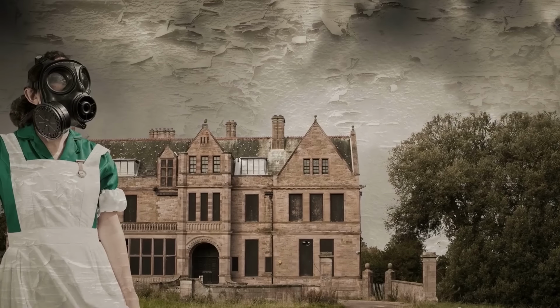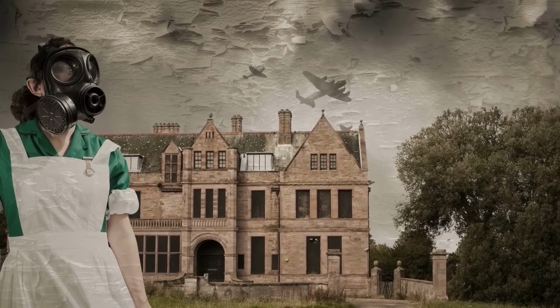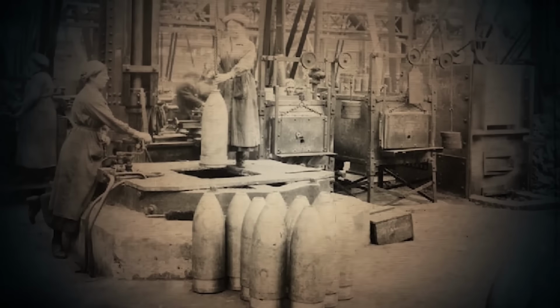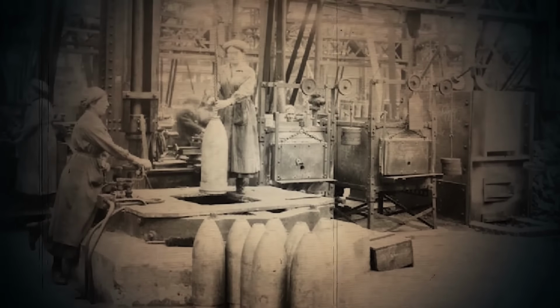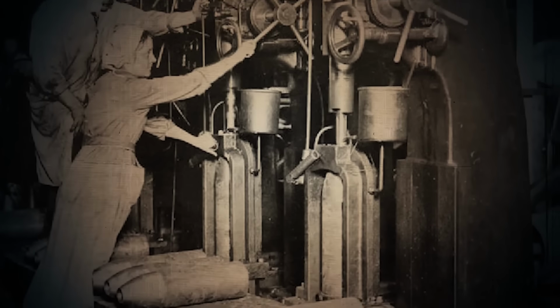In addition to the unavoidable dangers of working with highly explosive materials, factories were also prime targets for enemy air raids. The women who bravely and selflessly jeopardized their health and safety to manufacture critical supplies for the military are remembered today as some of the war's unsung heroes.